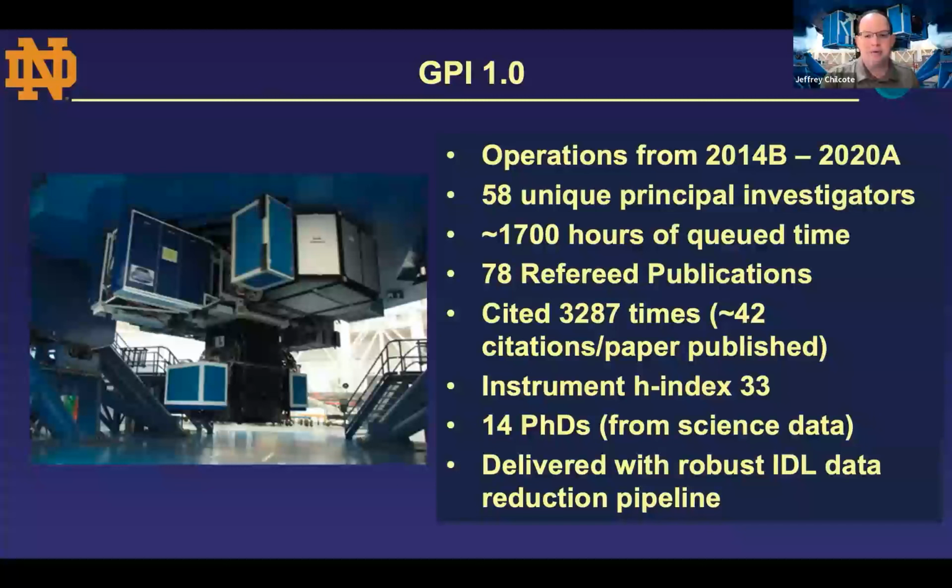So a little bit of recap of what GPI 1.0 was. GPI 1.0 was delivered to Gemini South in 2013 and underwent science operations, as part of the general queue from 2014B to 2022A. Of the accepted proposals, there were 58 different unique principal investigators with about 1,700 hours of total queue time between all of them, split very close to 50-50 between the large-scale survey and the LLPs, the standard proposal calls, director's discretionary time, and fast turnaround.